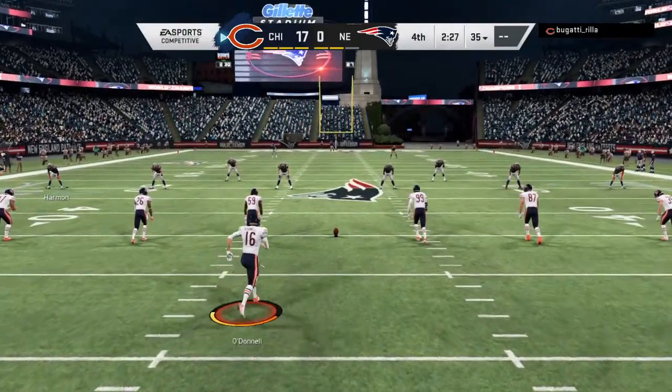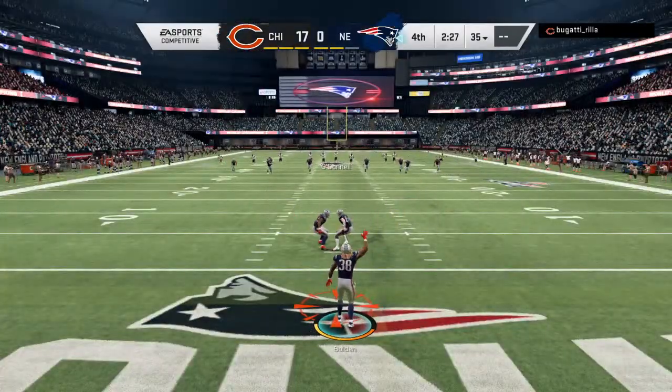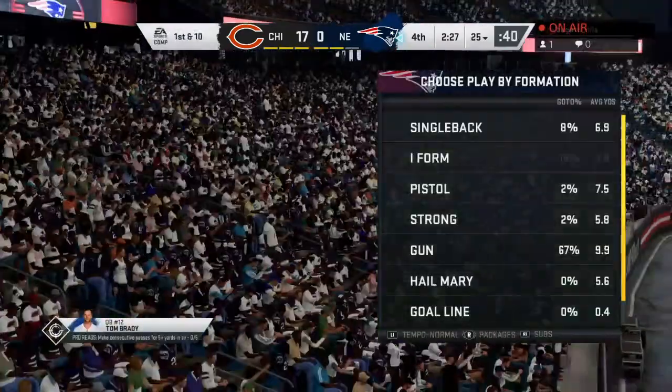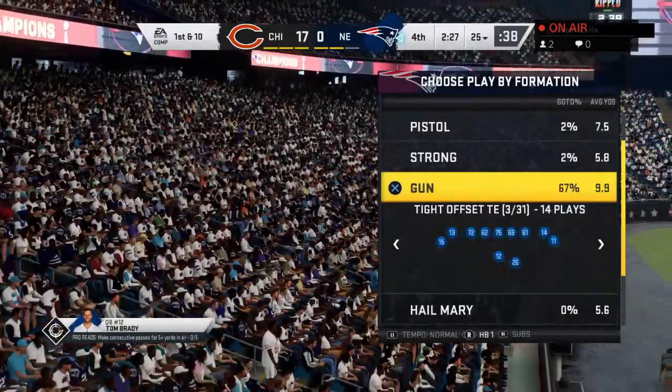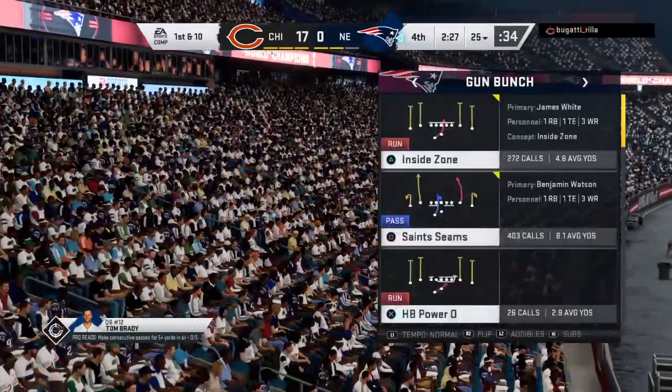The kickoff unit is out on the field, and they will send this one away. The Patriots take over 1st and 10 at their own 25-yard line.